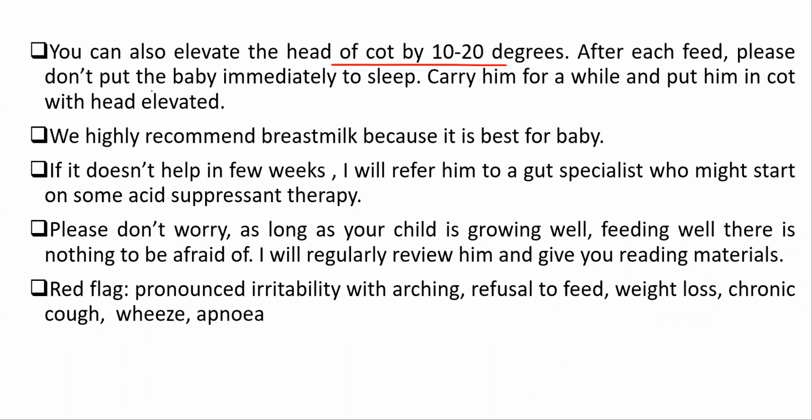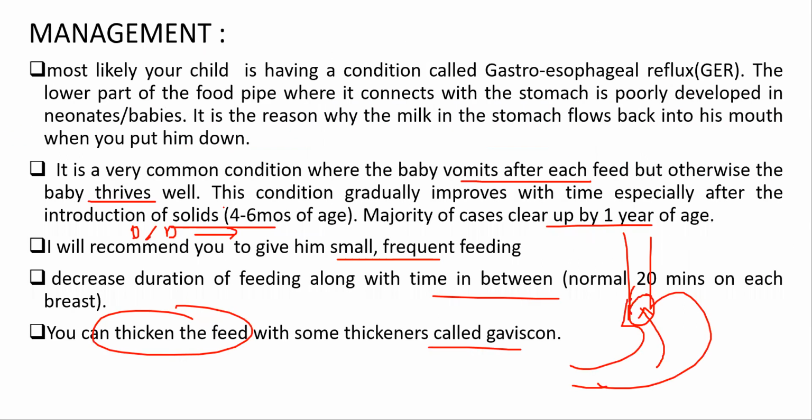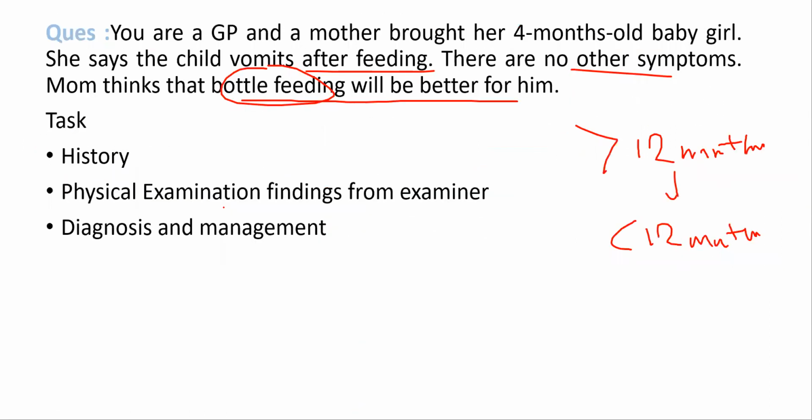And after each feed, please do not put the baby immediately to sleep. Carry him for a while and put him on the cot with the head elevated. We highly recommend breast milk because it is best for the baby, and changing it to formula will not resolve this issue. Why have I added this? Because look at the question. Mom thinks bottle feeding will be better for him.